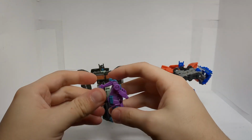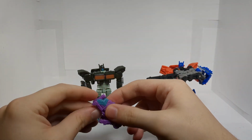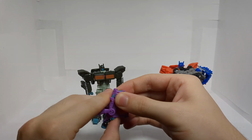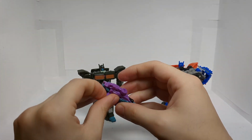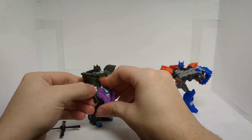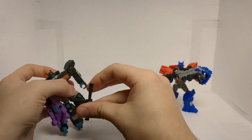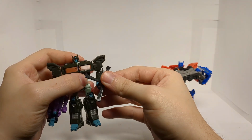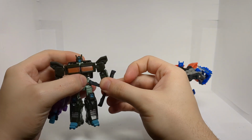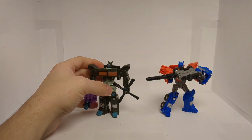Now with Spinister here, you just pop off the propeller and transform him into his Target Master mode. Boom, boom, boom, boom, and you just pop it in there like so. And with the propeller, you could just have it like a shield, even though he doesn't have a proper port. Just kind of plug that in there like so, and there you go. And that's them with their Target Masters.